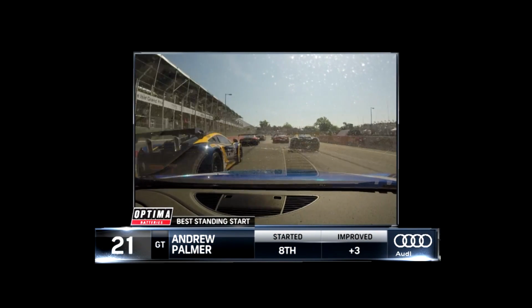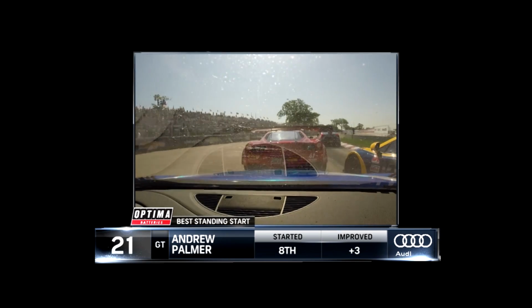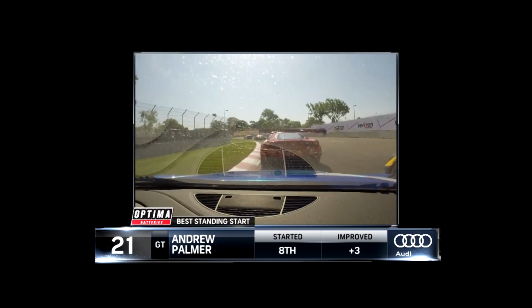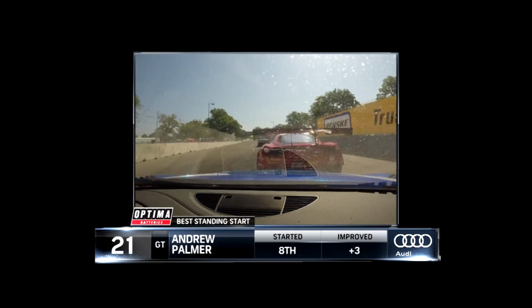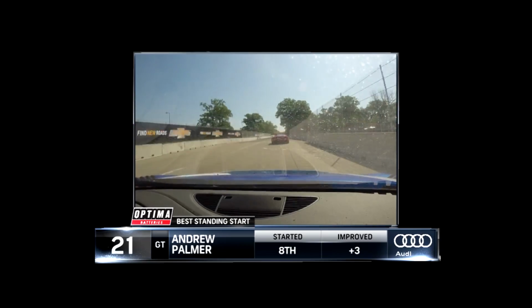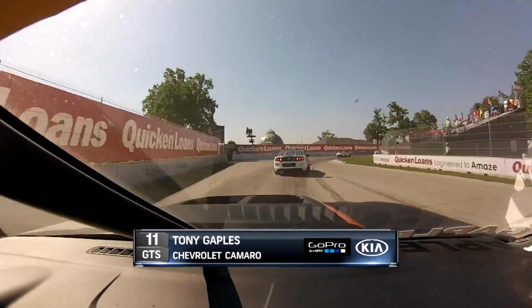And Andrew Palmer gets our Optima Batteries best standing start. Look at that launch by one of the McLarens, now right up along the outside shoulder of the other one, tucking right in behind Lazaro, Cal. Look at that beautiful job, just keeps it clean. Remember, this is a guy who was in the wall here, in the fence early on Friday. A lot of confidence that young man has. Yeah, to come out in a car that actually had missed that whole session and have to qualify.